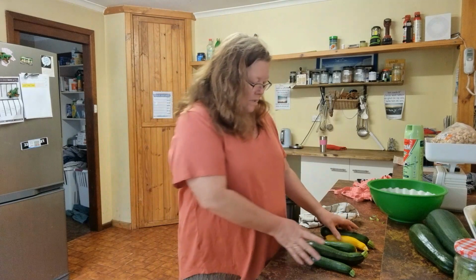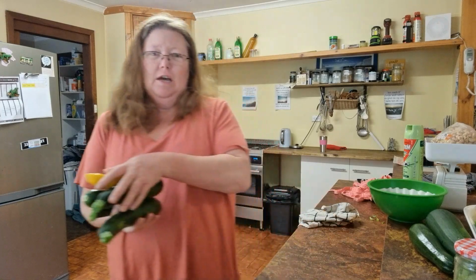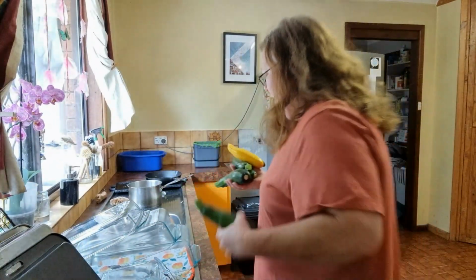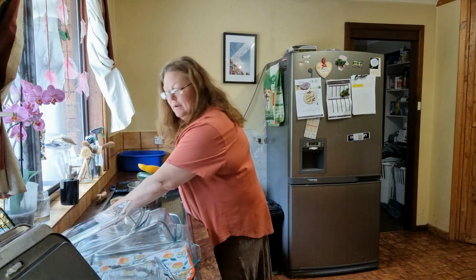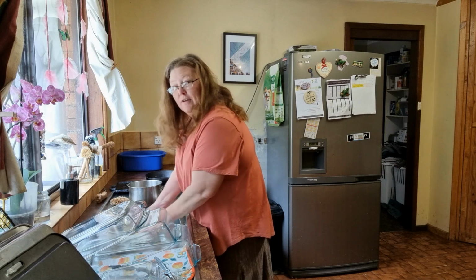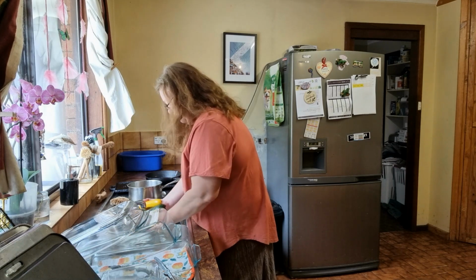And these zucchinis, I have decided that I'm going to make a pie. Depending on what mince I find in the freezer, whether it's chicken or beef. I know there was turkey mince in there. So it'll be a zucchini pie. But at the moment I'm just going to give these guys a rinse off.